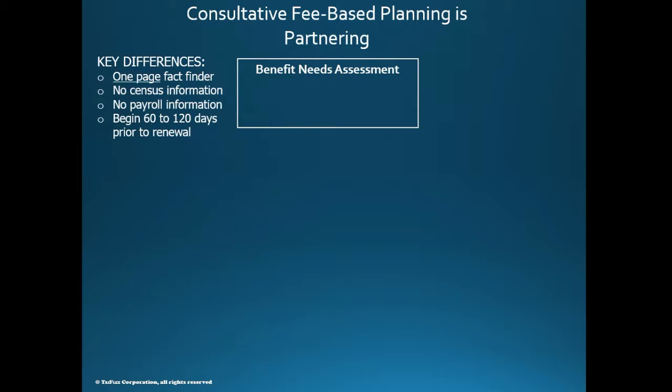It's a one-page fact finder, no census information, no payroll information, and you need to begin before the renewal comes in, because there's a lot you need to do or find out about. You get plan information. You get risk exposure questions. There's probably 6 or 7 risk exposure questions on our questionnaire. And by the way, any of you that want an opportunity, I'll be happy to release my one-page fact finder to any of you that want it. I call it the Benefits and Needs Assessment Form.